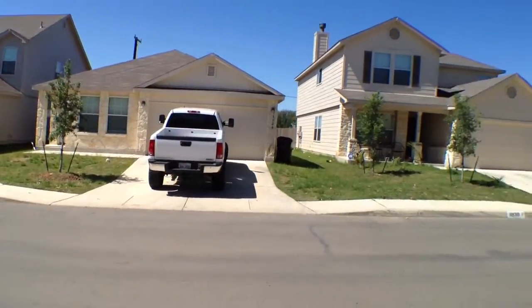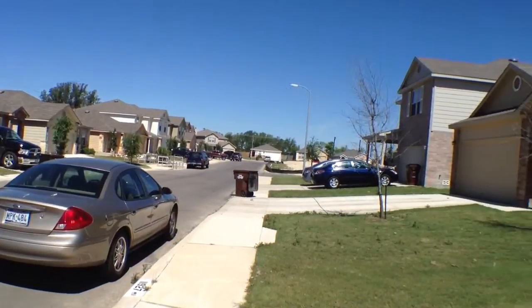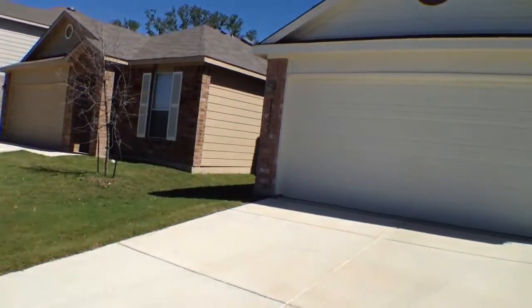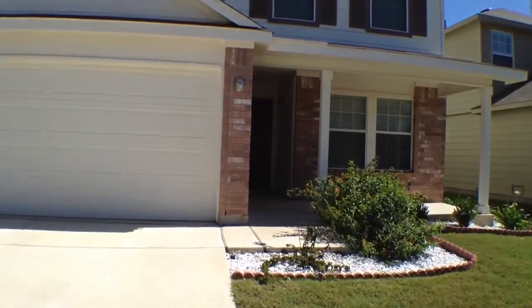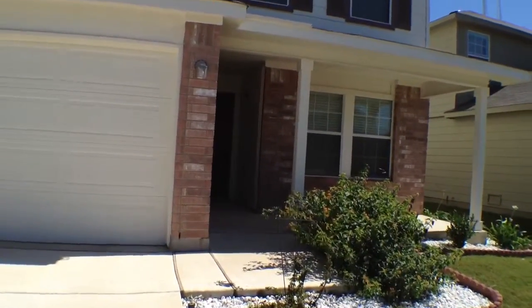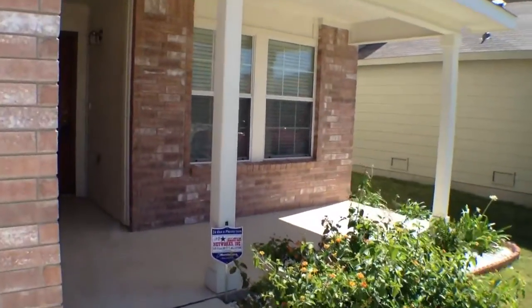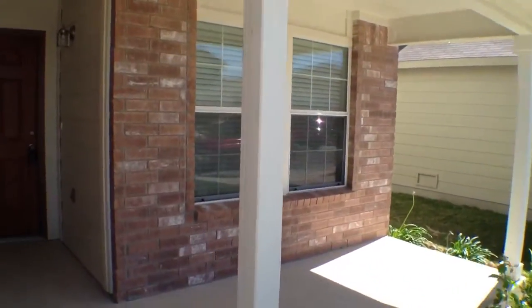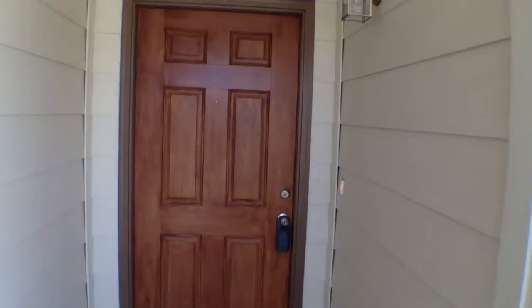This home is approximately 2,722 square foot. And let's go inside.